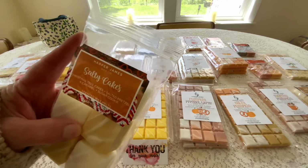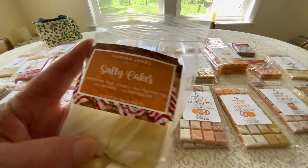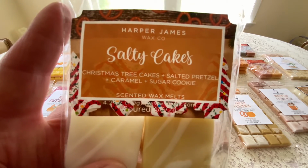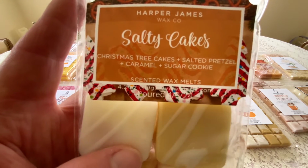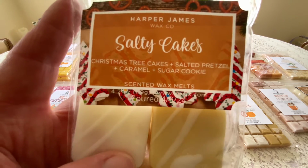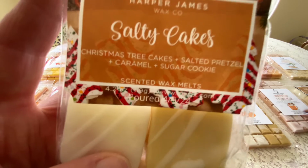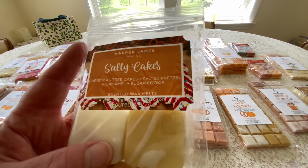Here you go, Dave. Thank you. Oh, so good. You get the salty pretzel softened by the Christmas tree cake scent. Which is actually an oil. No, don't eat it. She didn't put on here, do not eat. It just says, keep away from children and pets.